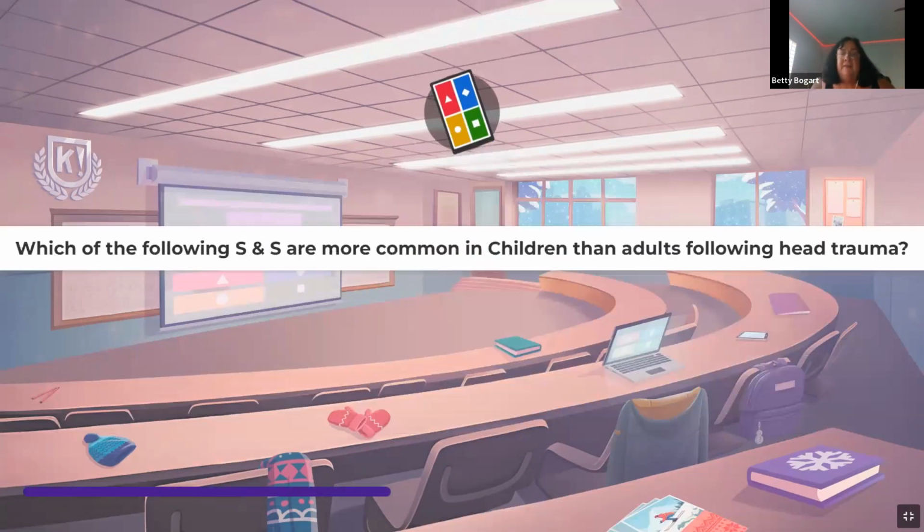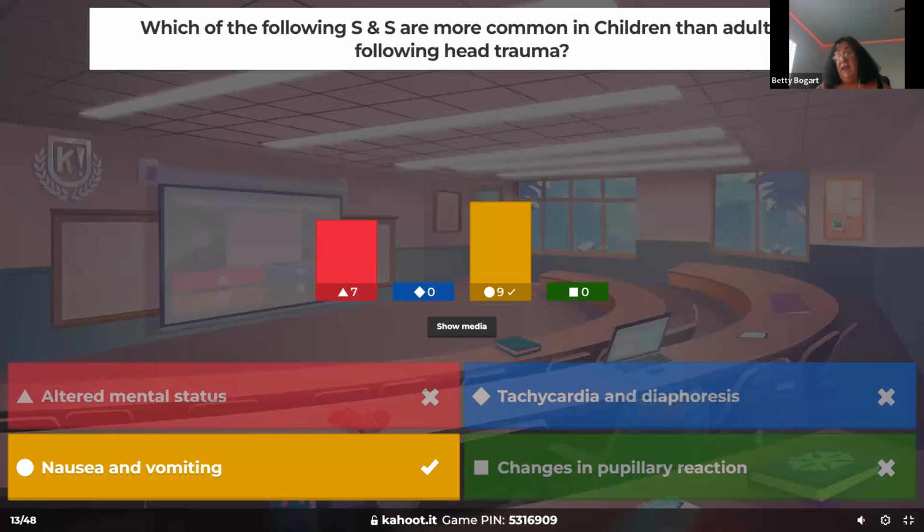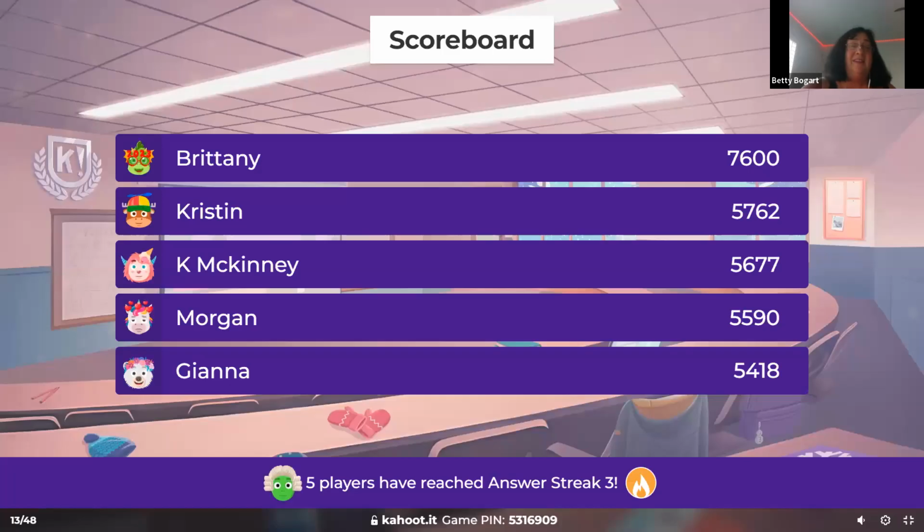Which of the following signs and symptoms are more common in children than adults following a head injury? I was just talking about this. Signs and symptoms, what to look for. A kid can come in and they're just a little confused. But it's that nausea and vomiting, right? A kid will have nausea and vomiting. Adults rarely do. Mostly they'll complain of headaches, but they don't get into the nausea and the vomiting. Children do. That's the difference.